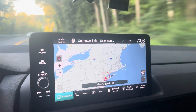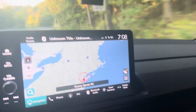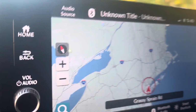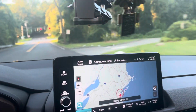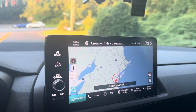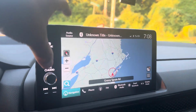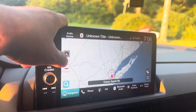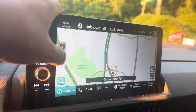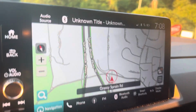Here you guys can see this is where we are right now. Navigation is pretty awesome. I actually like the navigation, and let's see if we can zoom in. Navigation is pretty cool. So right here. Okay.